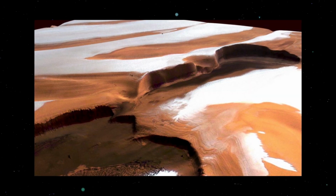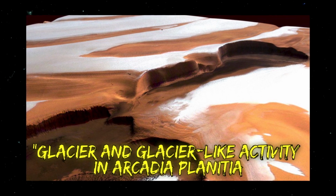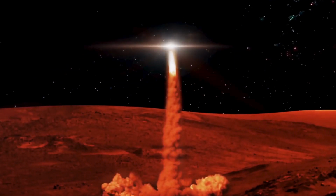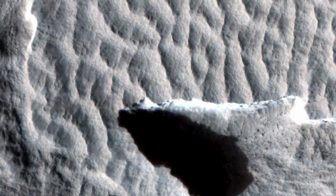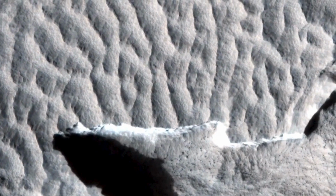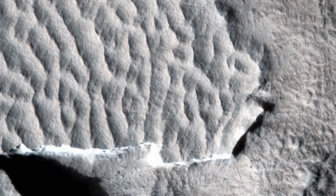Hibbard and her associates co-authored the scientific paper Glacier and Glacier-like Activity in Arcadia Peninsula. This paper revealed some promising information about the prospects of the underground ice packs. Mapping of the surface of Arcadia via telescope has shown the presence of viscous flow features in large numbers scattered all over the surface and stretching for miles and miles.